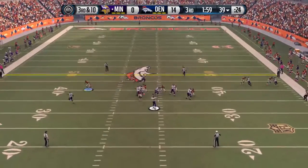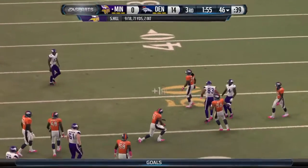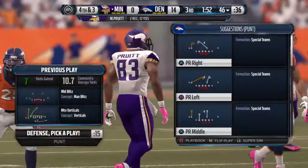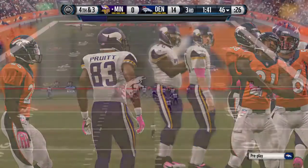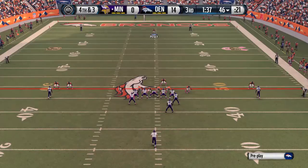Dropping back now into the shotgun. Makes the reception. He's brought down. That's going to bring up 4th down. Well, it's always a game of odds, isn't it, Jim? When you take situations like this, you're down by more than one score near midfield. The end of the game is coming near.